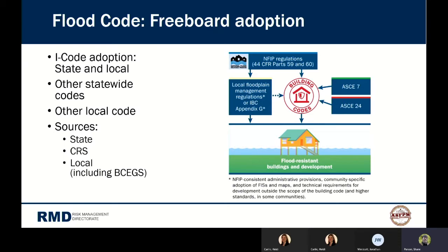So our data sources and the way that we had to build our information also had to take this into account. So we looked at sources from the ICC and state level information. We also looked at the Community Rating System. The CRS, as part of their ratings for communities, actually has freeboard specific codes in there that allowed us to come up with some estimates of freeboard levels as supplemental data to the information that we would have at a state level. And then in some cases, we had local data.